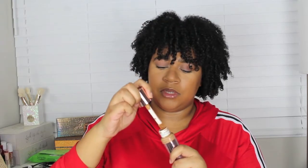This is the Makeup Revolution Conceal and Define Foundation. I like bringing this with me. Well, okay, I like this, but at the same time I kind of don't, only mostly because of the applicator. I'm not a huge fan of these doe foot applicators. I think they're kind of gross because you have to, well, you don't really have to. You can put it on the back of your hand and then take your brush and put it on your face.